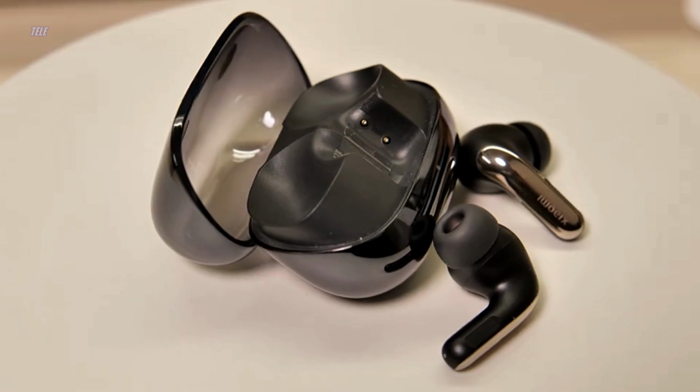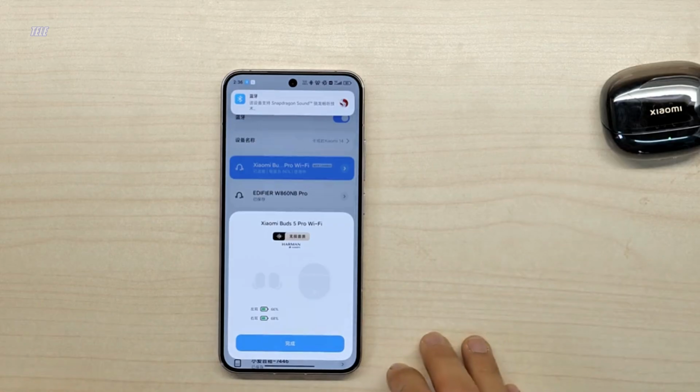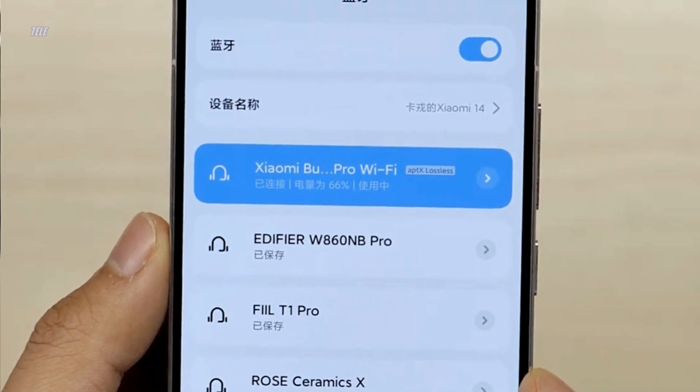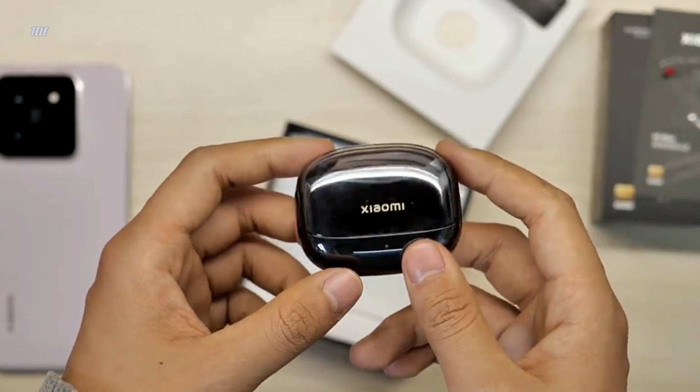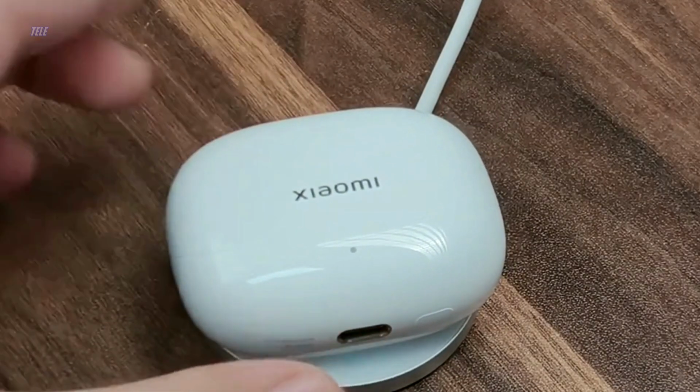On the smart features front, the Buds 5 Pro introduce AI-powered real-time speech-to-text conversion with a claimed 98.7% accuracy. They also support face-to-face translation and simultaneous interpretation, enhancing multilingual communication. The Buds 5 Pro come with a Type-C charging case.